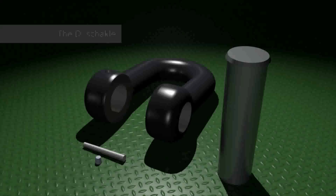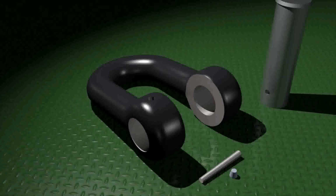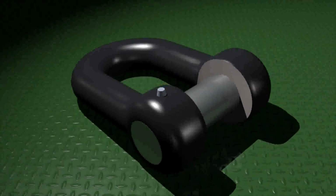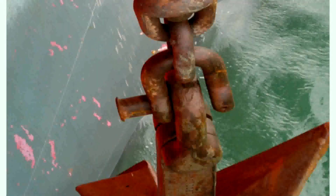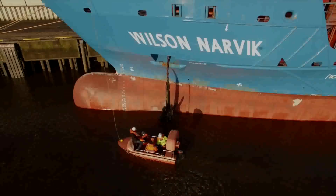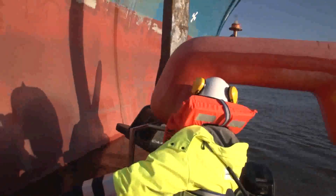The most critical detail is the D-shackle connecting the anchor to the chain. The D-shackle bolt is locked in place by a tapered pin, which is secured by a lead pellet hammered into a dovetail recess. Without the securing pellet, the pin would fall out and the anchor would be lost. The D-shackle connection should be inspected as frequently as possible. However, safety requires that nobody is below a hanging anchor.